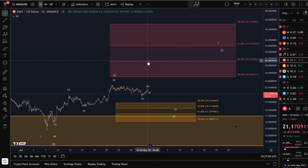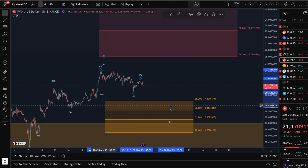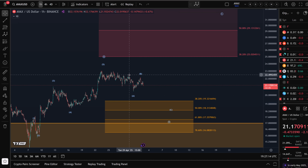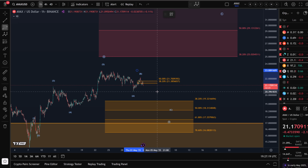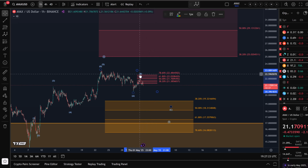If we zoom in a little bit, I can easily make a case for this internal A wave to be complete. It looks like a 3-wave move down. This here looks like a B wave rally. It did reach standard resistance. It's high enough to be a B wave. Normally we say standard retracements here. It reached the golden ratio level.